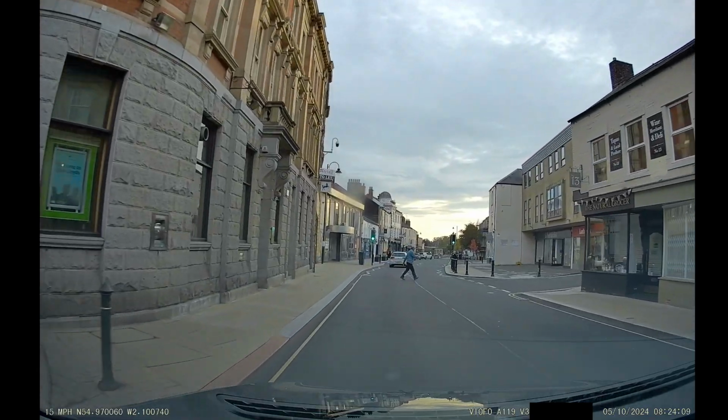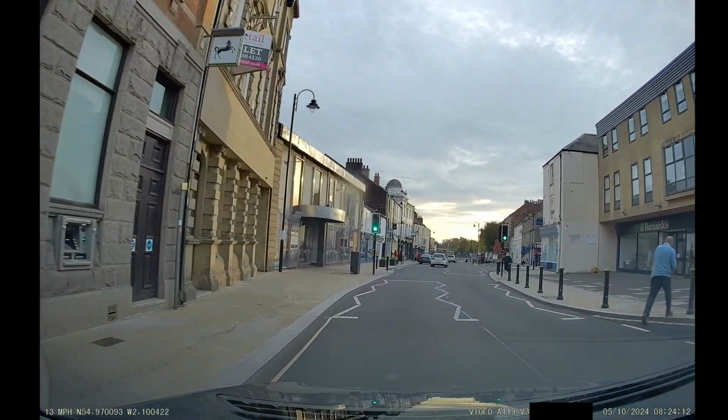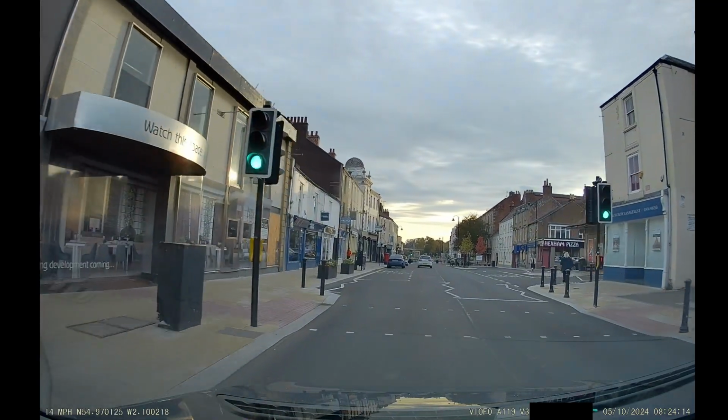Obviously, always watch out for the pedestrians doing that. It's a lot worse in Corbridge than it is Hexham, to be fair.